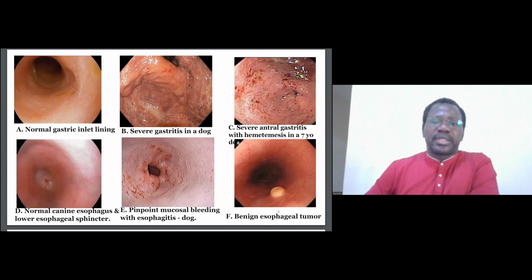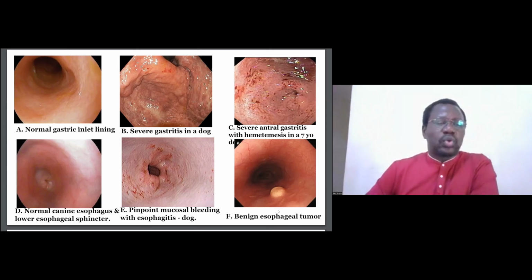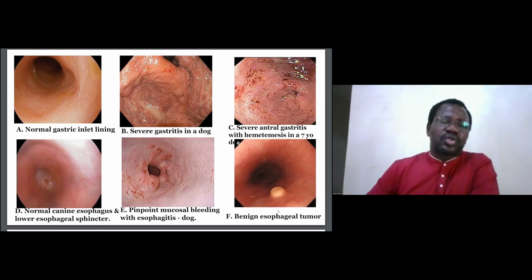C, severe gastritis. In addition to gastritis, there are blotches of blood or patches of bleeding. And so with endoscopes, you can identify those things. You go down to D, the normal canine esophagus with the sphincter, the one sphincter that goes into the stomach. Here, the same esophagus, but there is esophagitis, and even the sphincter does not close completely.